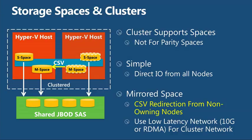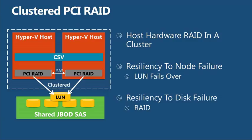The other new model that we're enabling is something called clustered PCI RAID. This is something new that's coming out in hardware, where we've been working with vendors like Intel and LSI, who've traditionally done your cheap onboard RAID controllers, to come up with solutions where those cheap onboard RAID controllers can connect to a shared SAS array.